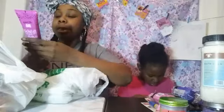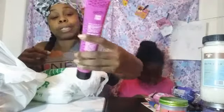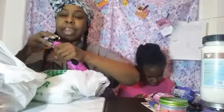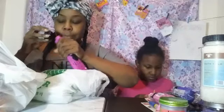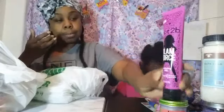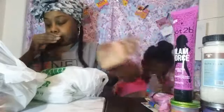And this is the Glam Force sculpting gel. Let me smell it. Oh, thank God this doesn't smell bad. This actually smells pretty good. I should have got two of them. But yeah, that smells fruity.